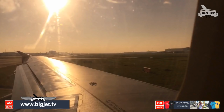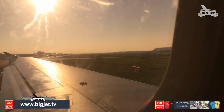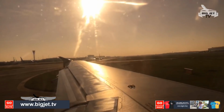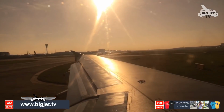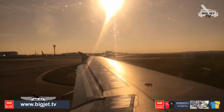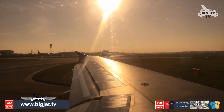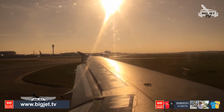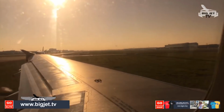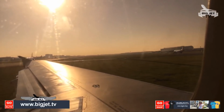Okay, folks, well, I believe we're experiencing a little bit of an issue. Just got what used to be the Bombardier, looks like an A220, taxiing up to our position behind us. It's no doubt probably Swiss, I would imagine. Okay, here we go. We are now taxiing.